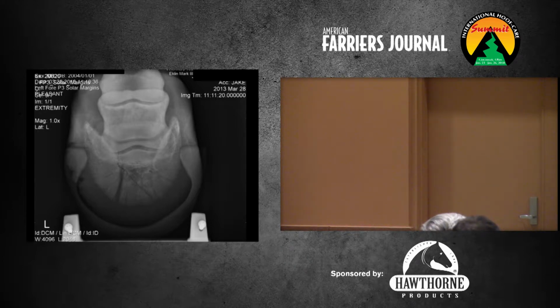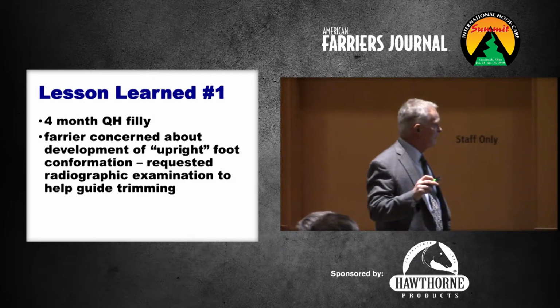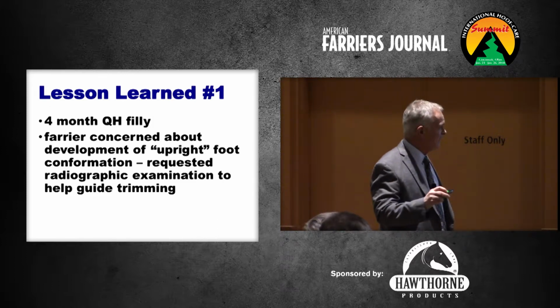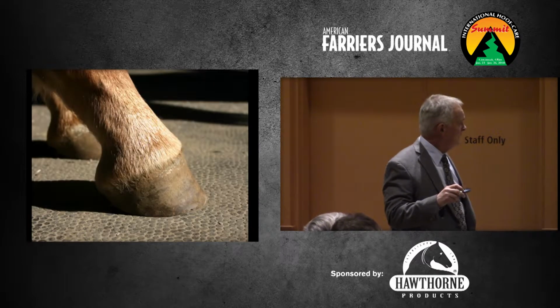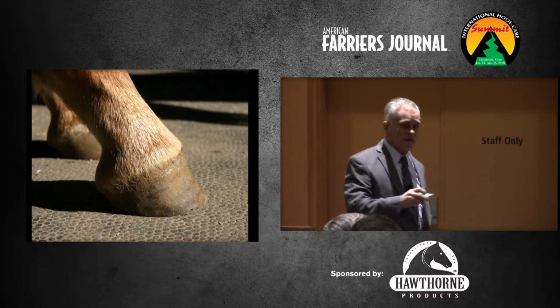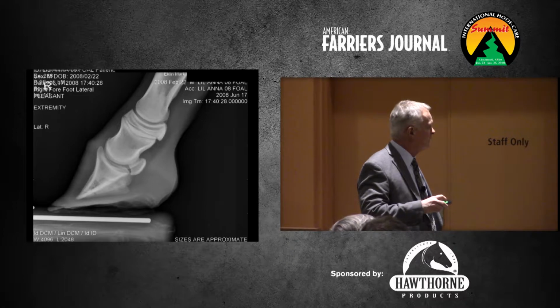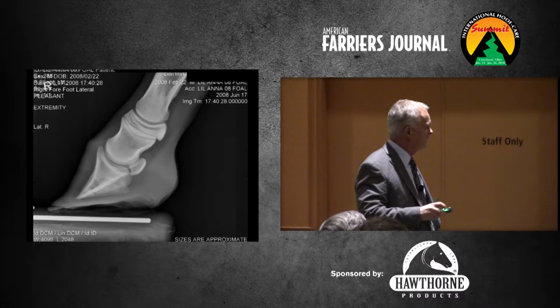All right, so I'm throwing a couple outliers at you, but I think they're important because if you see this, you want to know. 4-month-old quarter horse filly. Farrier's concerned about the filly developing an upright foot conformation and requested radiographs. They're on top of it to help decide how to trim this thing. So here it is, 4-month-old filly, starting to get that little clubby look to her. Radiographs show a little bit of prying down here, maybe a little upright conformation.